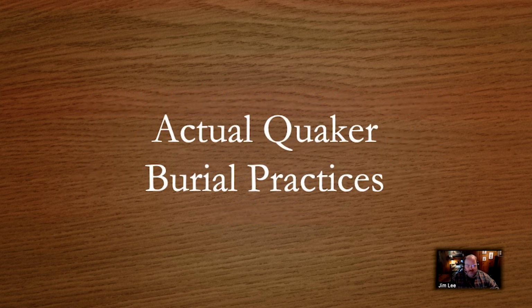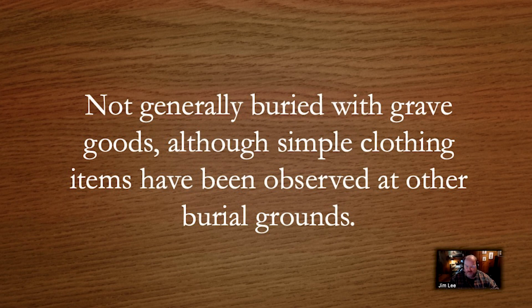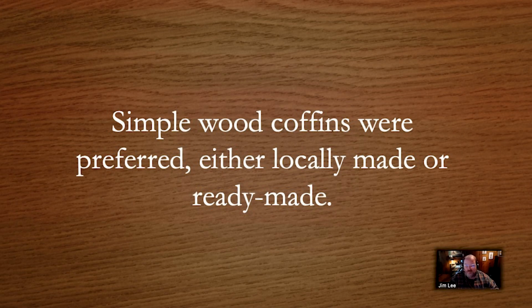Now, the actual burials themselves. Quakers were not generally buried with grave goods, although simple clothing items have been observed at other burial grounds. But normally no jewelry, things like that. Simple wood coffins were preferred, either locally made or ready-made.